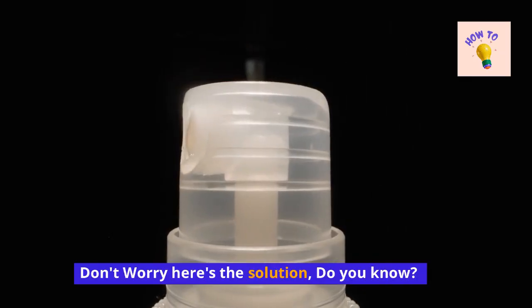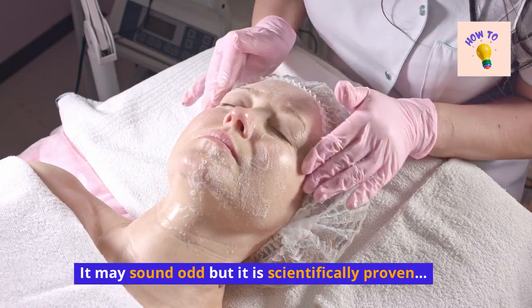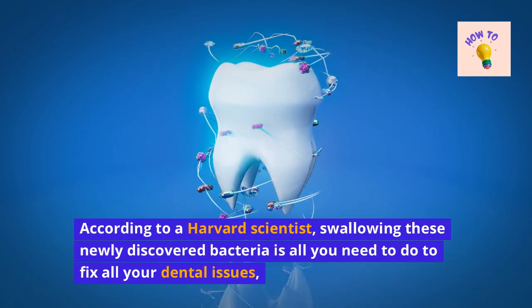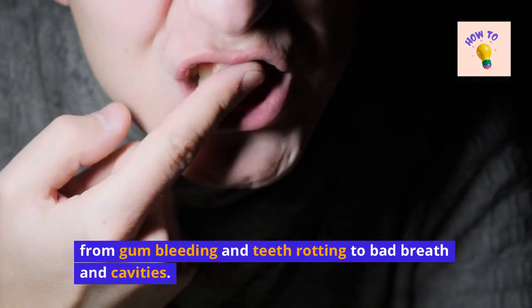Don't worry, here's the solution. Do you know this mineral in your mouth can rebuild your gums and teeth? It may sound odd, but it is scientifically proven. According to a Harvard scientist, swallowing these newly discovered bacteria is all you need to do to fix all your dental issues, from gum bleeding and teeth rotting to bad breath and cavities.